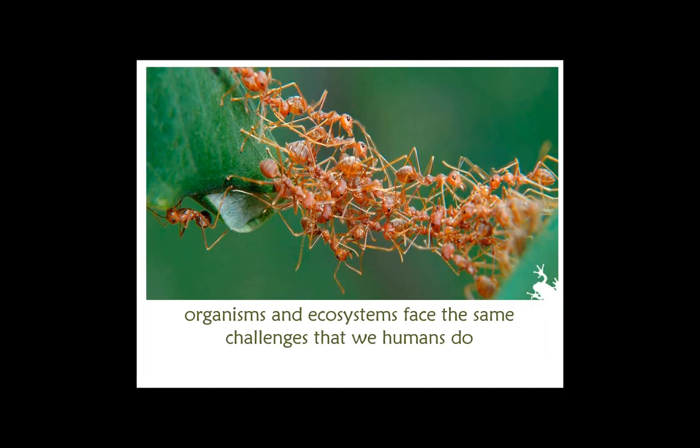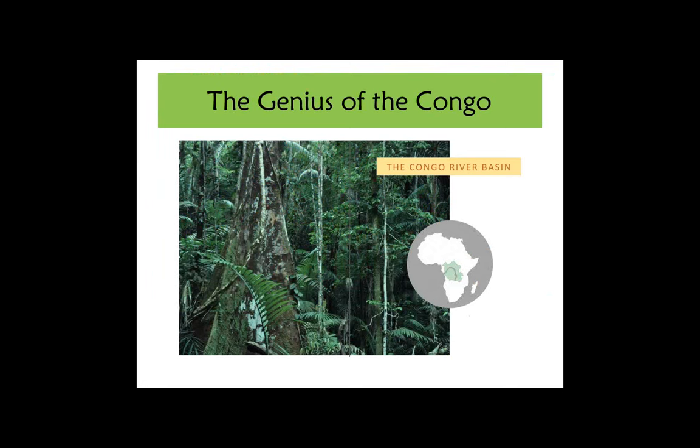Because organisms and ecosystems do face the same challenges that we do as humans. Here's an ant's bridge, and we span chasms and rivers all the time with our metaphorical or literal bridges. So I thought it might be helpful to use a specific example as we go through the discovering, creating, and evaluating phases.